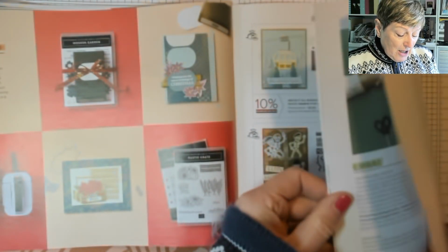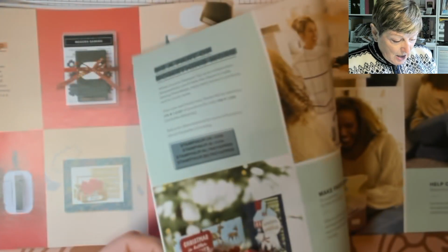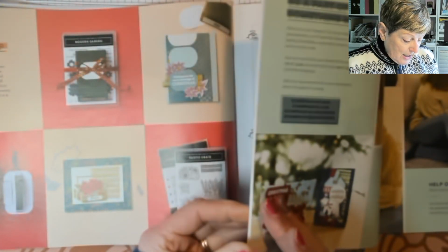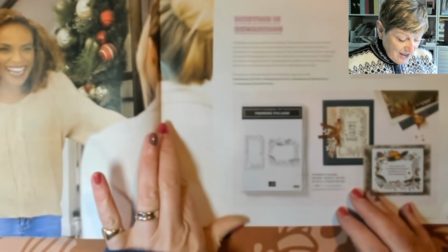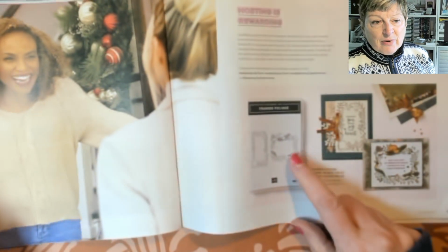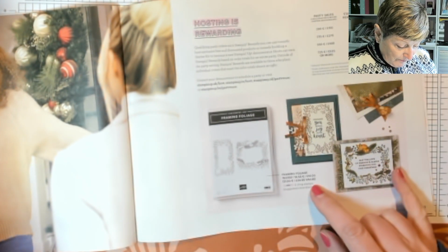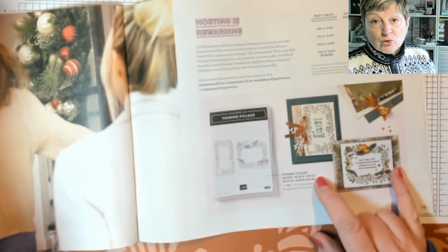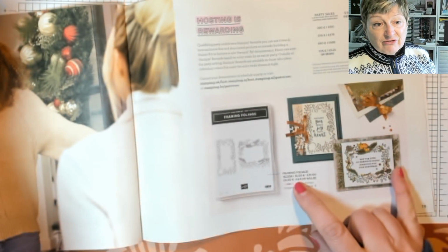Other than to say the host set, as ever, which is right at the back here somewhere, is going. It is already a discounted set. So this framing foliage, you can only get it with Stamping Rewards, and that is still the case. And it isn't reduced at all. So you would still need £14 in rewards in order to get it, or £18.50 in euros.